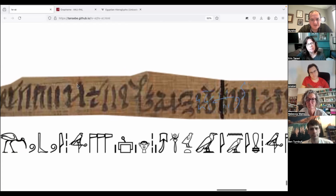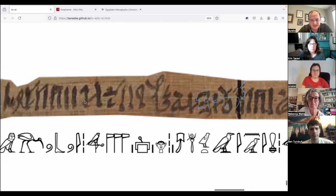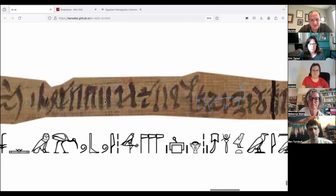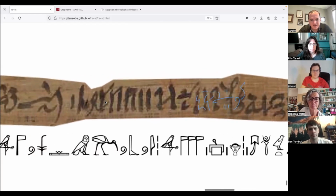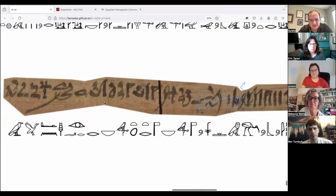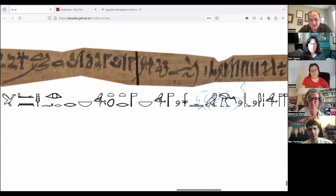Then we have Ha, Sa. This is a big determinative stroke at the end of Ha. Here, this is the Sa, which gets very abbreviated. We've seen that before. Here, Sa, and Chure, the gods. Did we have that last bit here? No, that's as far as we got.